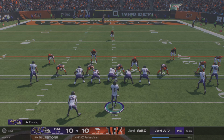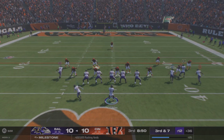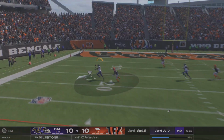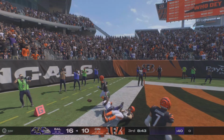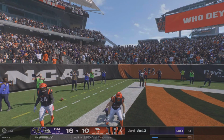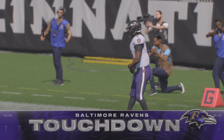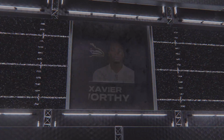They need to get to the 29 here, facing 3rd down. To throw is Daniels. He's got his man. He finds Worthy. And he will get into the end zone. Xavier Worthy. Touchdown, Baltimore. A terrific play all the way around.